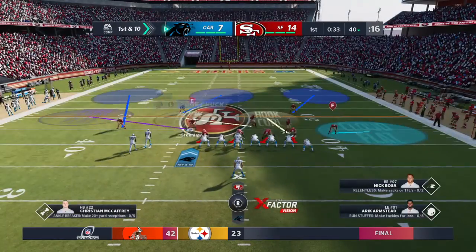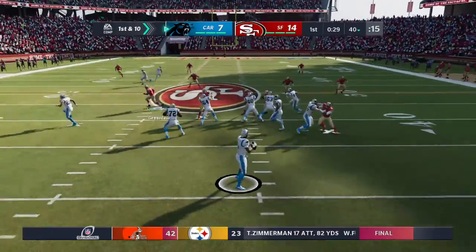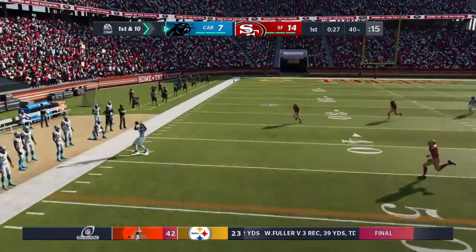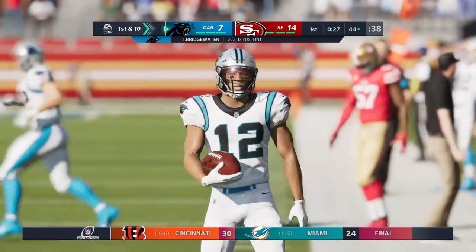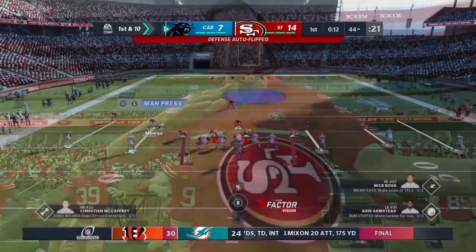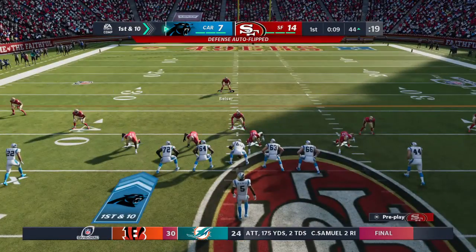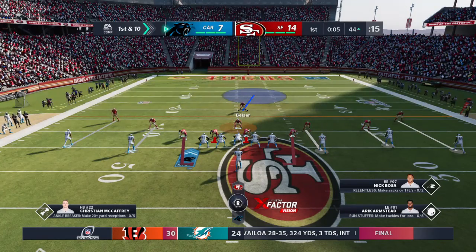First down, Carolina. Bridgewater, a play fake to McCaffrey. He'll look to throw. And he will find the open man. It's DJ Moore. And he gets this to the other side of midfield across the 45 before going out. He had 6 catches in the wild card win, and that's his first one here in the divisional round, and it's a first down.